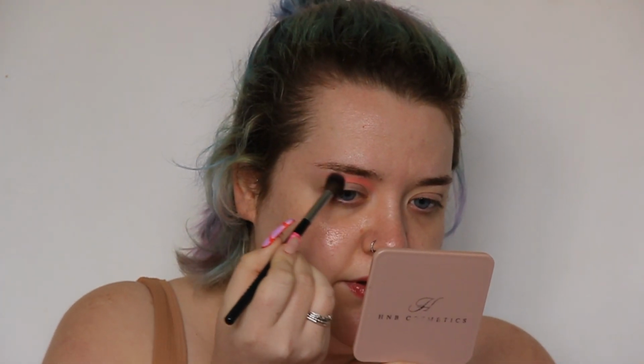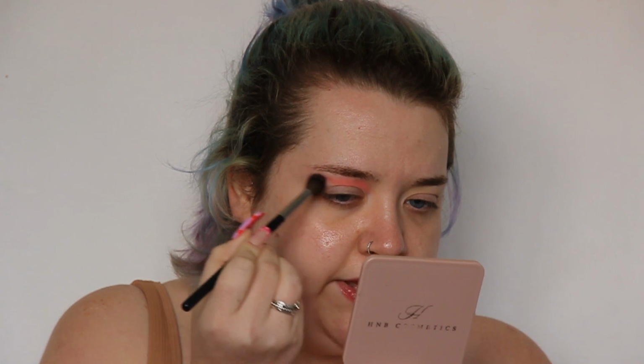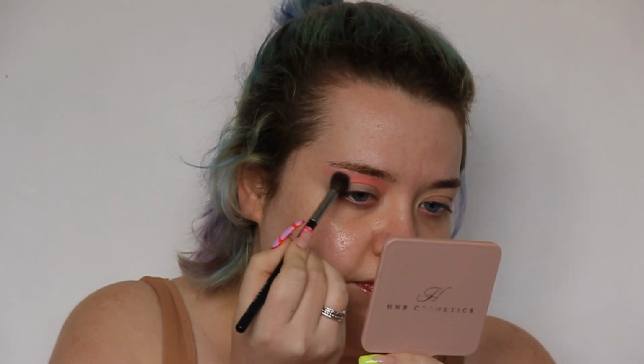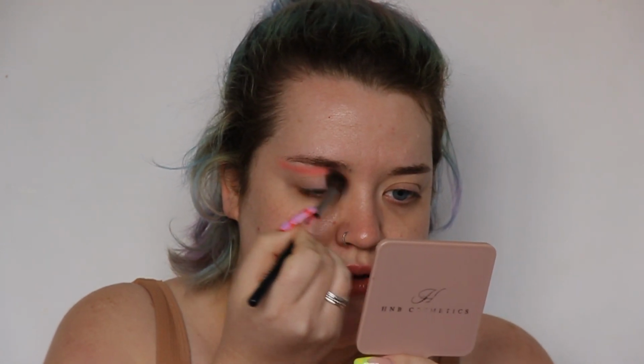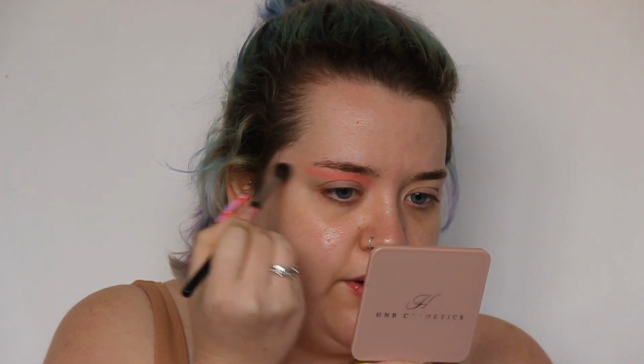Let's do a bit of a different shape to normal. I'm gonna wing it, but not wing it. So we're gonna come out on a flat shape, if that makes sense. Rather than curving it down and winging it up, I'm just going to go out on a completely flat line. I don't know whether you can tell.